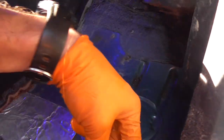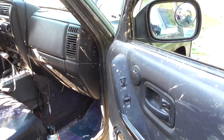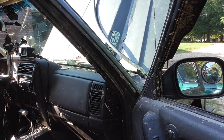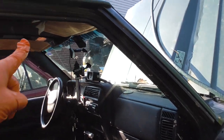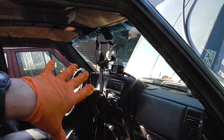When I cut this out, though, again, it doesn't smell like antifreeze. It just smells like water. So either my windshield's leaking again, which it was leaking when I first bought the thing almost 10 years ago. It had a brand new window in it, but whoever put the window in did a crappy job. It was leaking down the driver's side A-pillar. Finally got the window replaced.